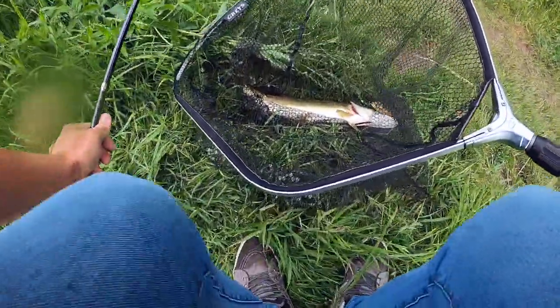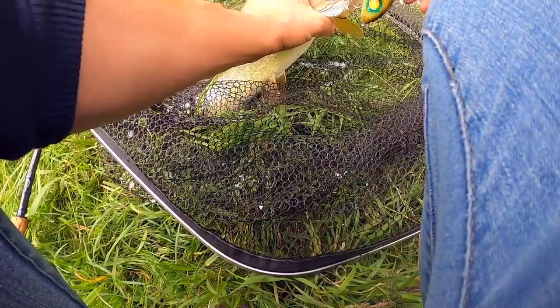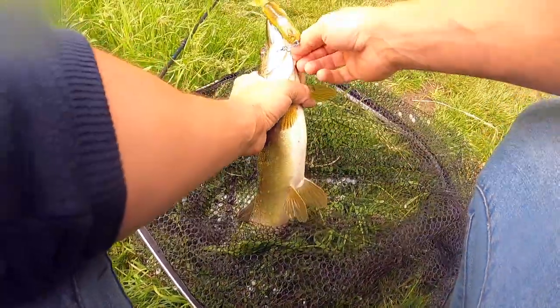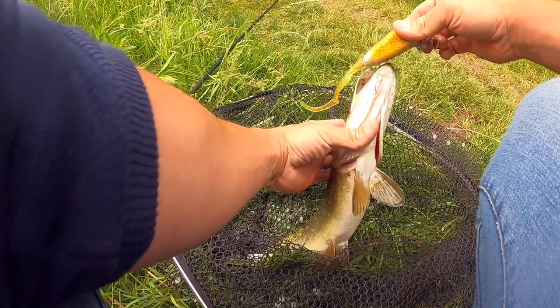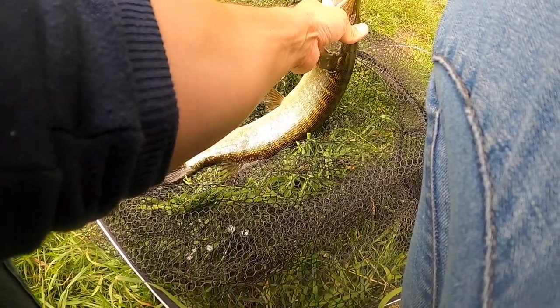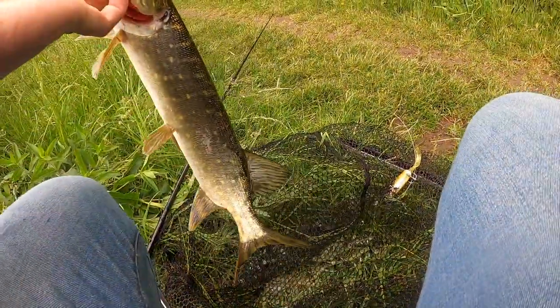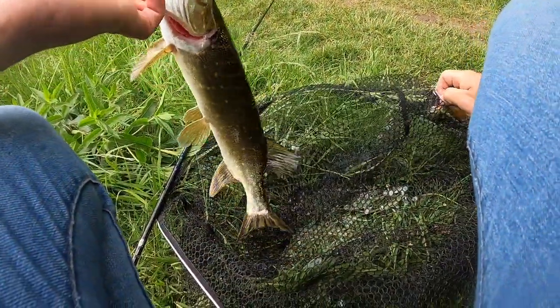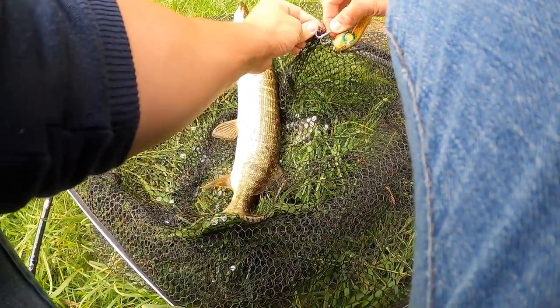Okay, that's pike number 8 then. On the Svartzonker, whatever it's called. I think it's McMy. Yeah, he wanted that, Jesus. There we go. Pike 8. I think I caught this one earlier actually. But probably not. There's tons of them in here.